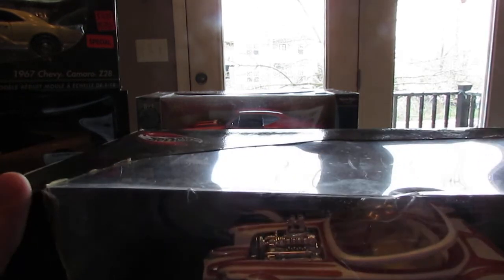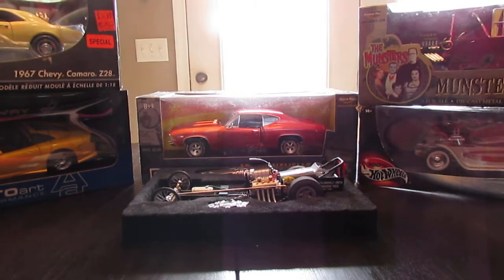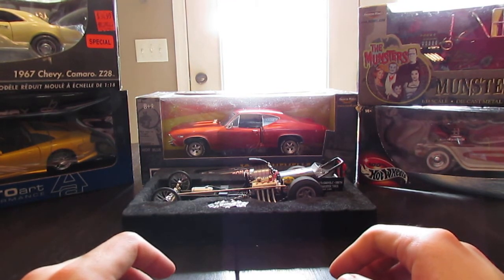I did pick up a Twin Mill in a 1/18 scale. I think I bought that for around $20, 25 bucks, and that was pretty much nothing for that model. I think it was around 20 bucks I bought it for, and that model online is worth 150.